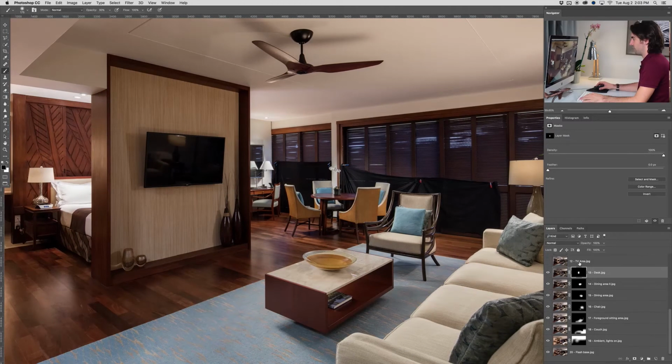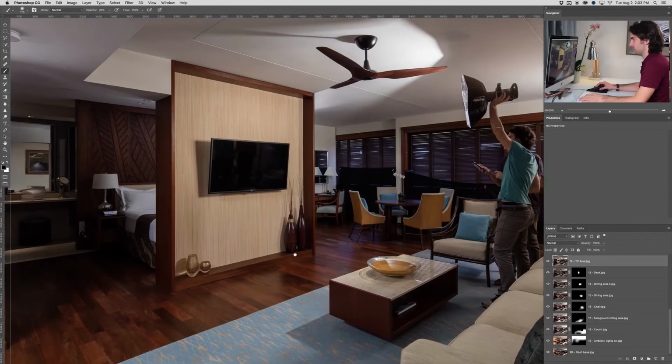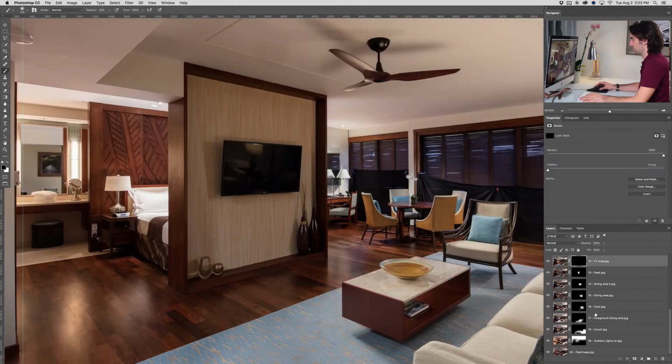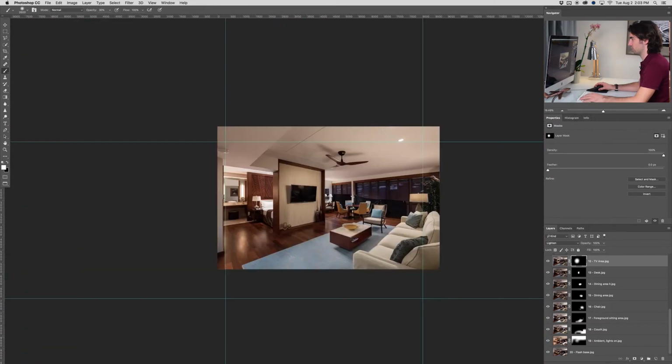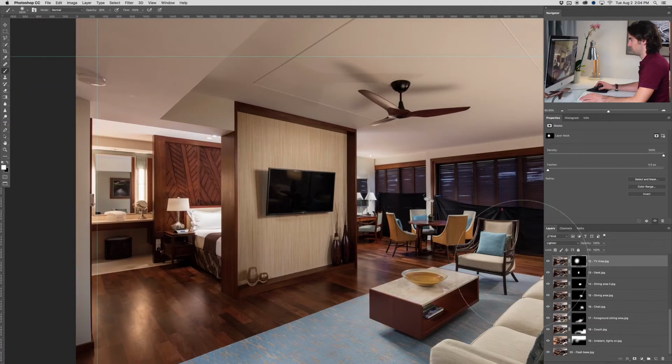All right, so next we have the TV area here. Again, I'm gonna Alt-click, set the blend mode to lighten. Make my brush nice and big. And just start painting in that highlight on the TV, on that whole piece of cabinetry there. All right.